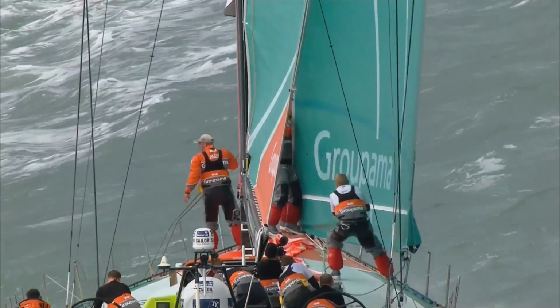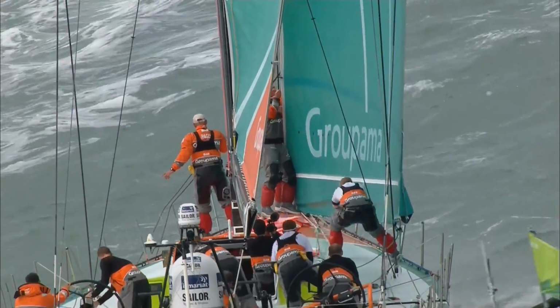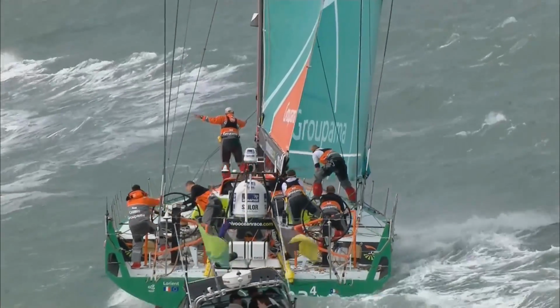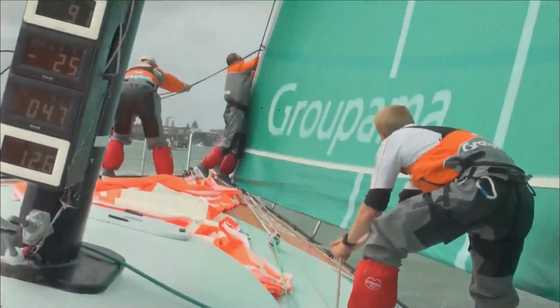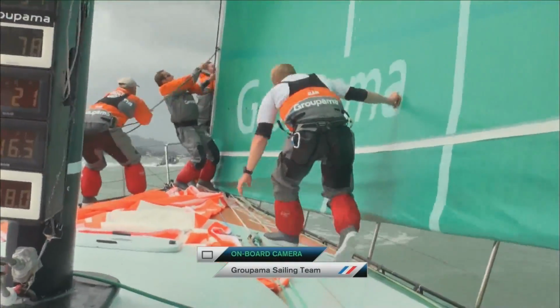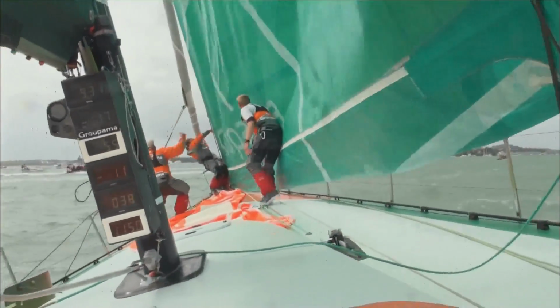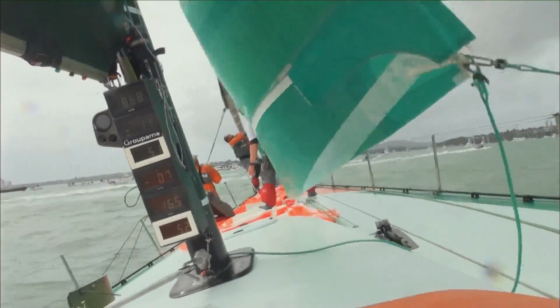And how frustrating for them, and that's all part of the issue of these in-port races. We're always saying this, they're really short-handed. A2E, that's their A2 downwind sail, but pretty hard to retrieve at that bottom mark.